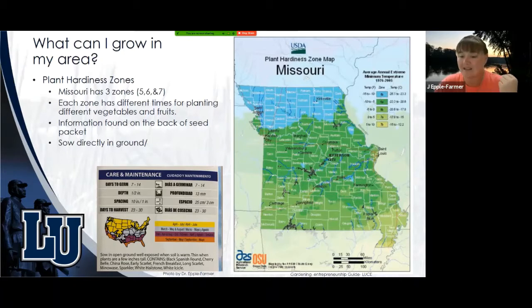So what this tells us about these hardiness zones is how cold it gets in the wintertime. And it also lets you know, if you look at this picture of the seed packet, these zones give you an idea of where and when you plant different fruits and vegetables. But each zone is going to have a different planting time.